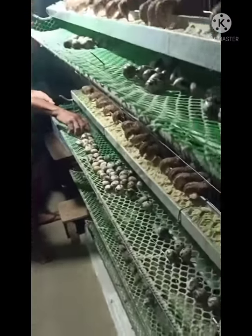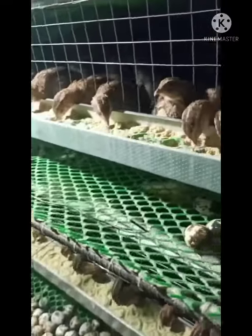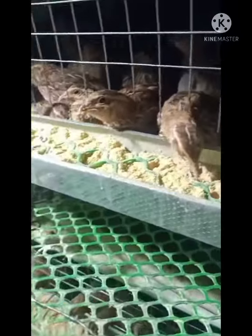There are multiple eggs. You can see that there are a lot of eggs right now, and my quails are busy eating their food.